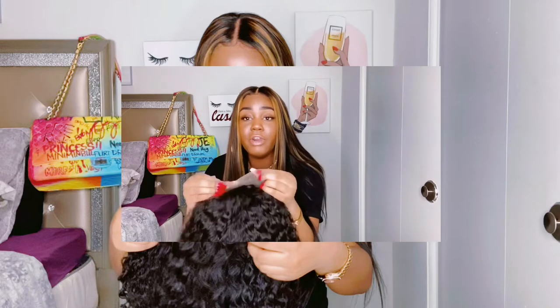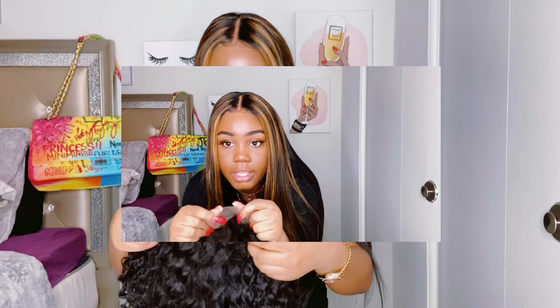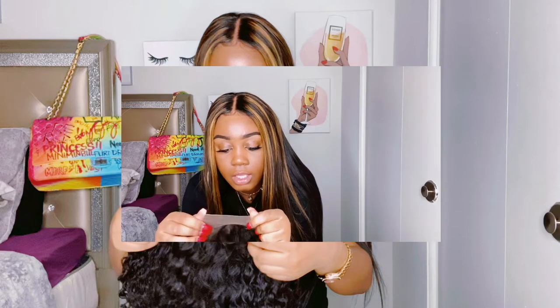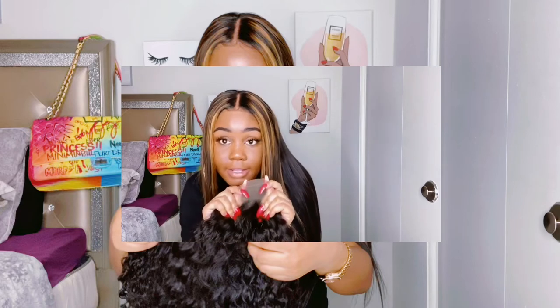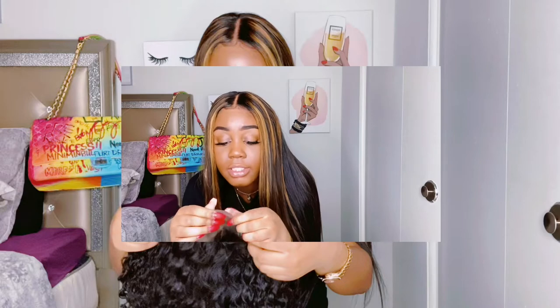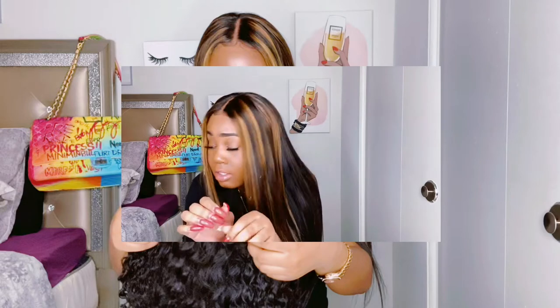This is very thin. You can tell by how flimsy it is. This is going to blend. It's going to melt. This is skin. This is exactly what this is. It's a skin.